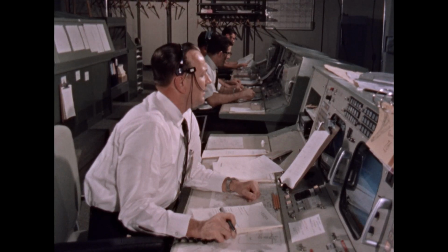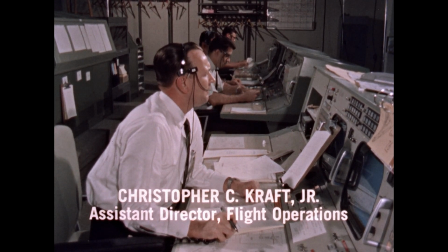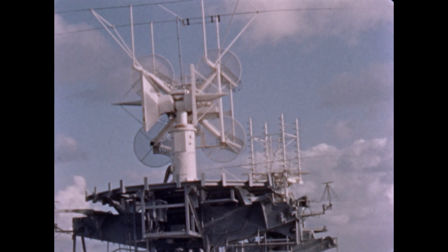We were continually interested in the status of Gemini 6, and I must say that Elliot C. and the people at MCC kept us very well informed. You can tell them that the pad preparation schedule is going very well. Okay. The pad preparation schedule for Gemini 6 is going real well.